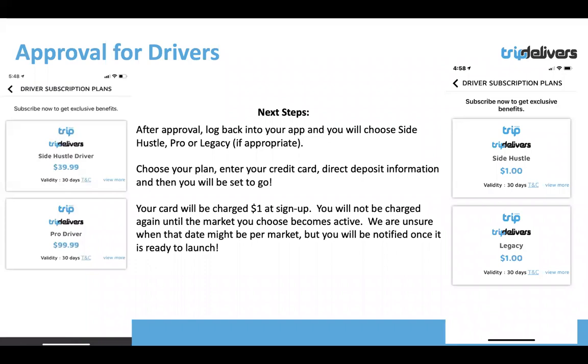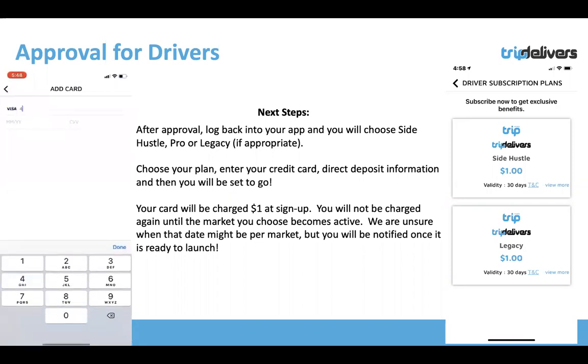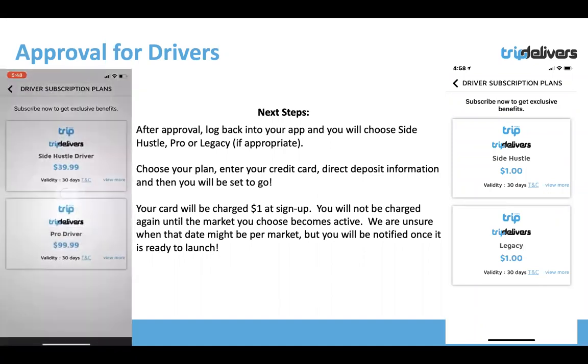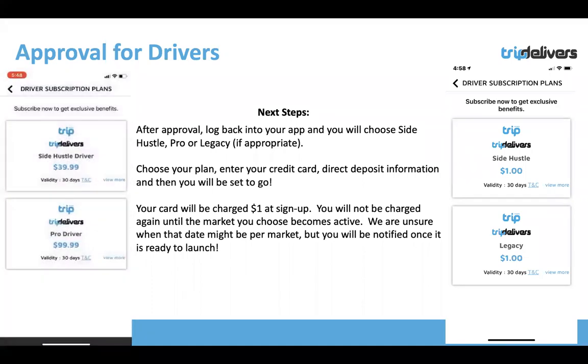Just remember that once your market goes live, you will be notified and your card will be charged, whichever plan you choose, which gives you a great head start. So this is what it looks like. You're going to pick your plan, add your credit card, and enter all your credit card information. Once your credit card is stored, you're going to go back, save it, and then pick the plan you'd like again, Pro driver, the credit card we just entered, and you're done.